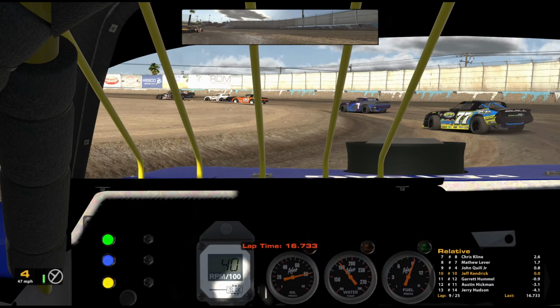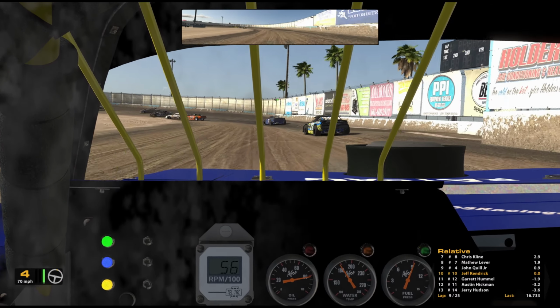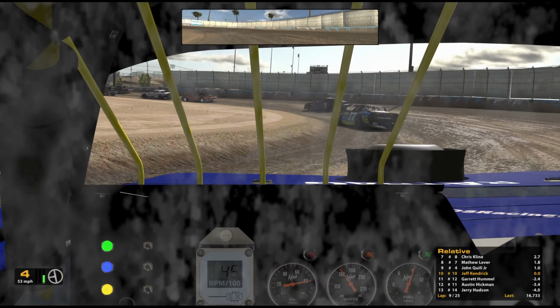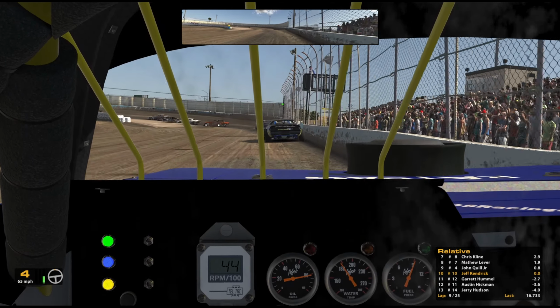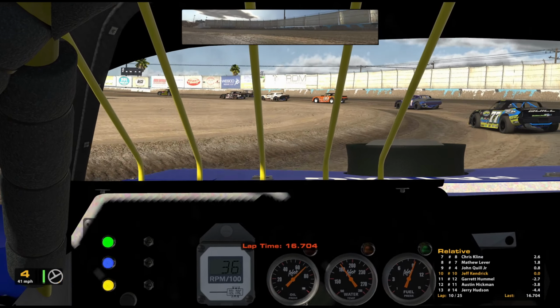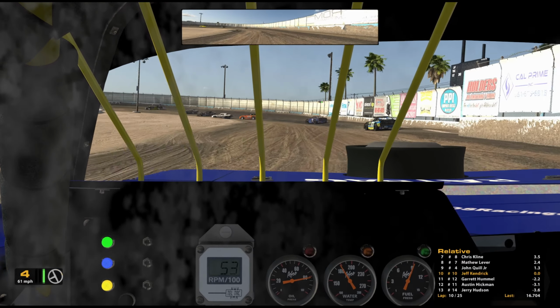This is a particularly tricky little track. It's fun though. It's hard to find a line that really works well. 16.704. That didn't work. Got way loose.